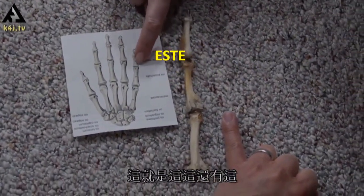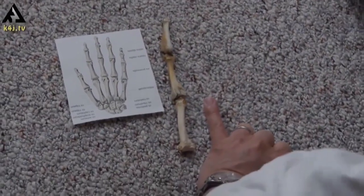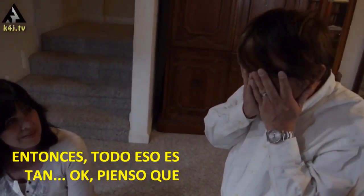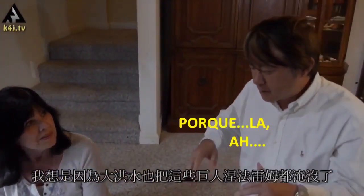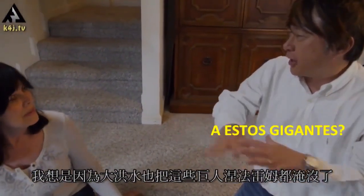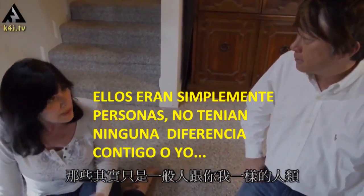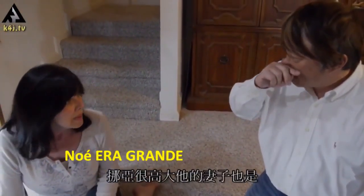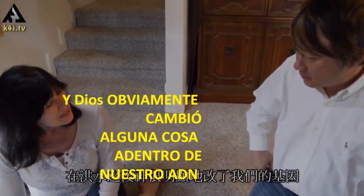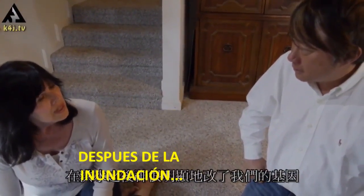See, it's this, this, and this. I think that's because the flood also drowned these giants, these Nephilim. Well, they were just people. They weren't any different from you or me. Noah was big. His wife was tall. But look how long they lived. And God obviously changed something in our DNA after the flood.